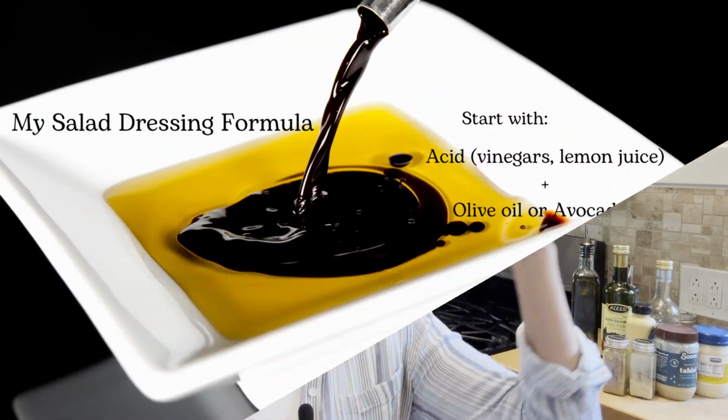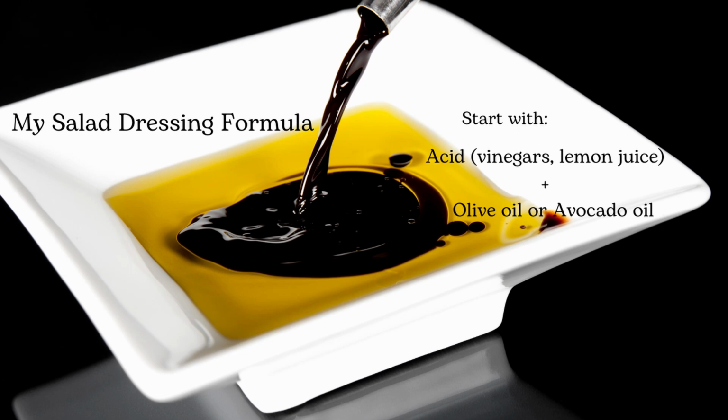I mean, really, the first 2 categories I will tell you are acid and oil. So the acid is going to be like a vinegar or a lemon juice, and the oil, well, it's going to be oil, like olive oil or avocado oil. You can make a delicious salad dressing with just those 2 things.